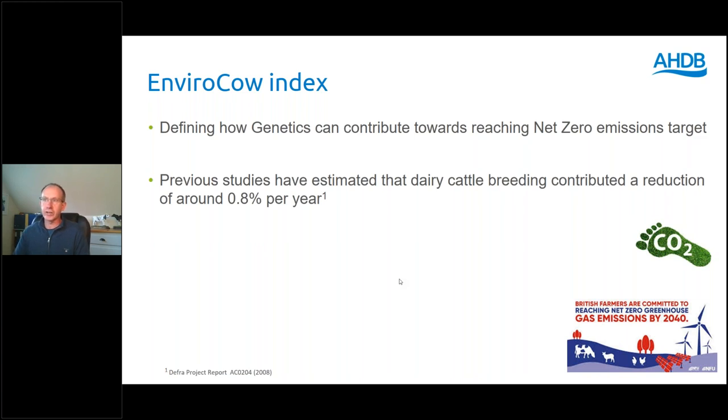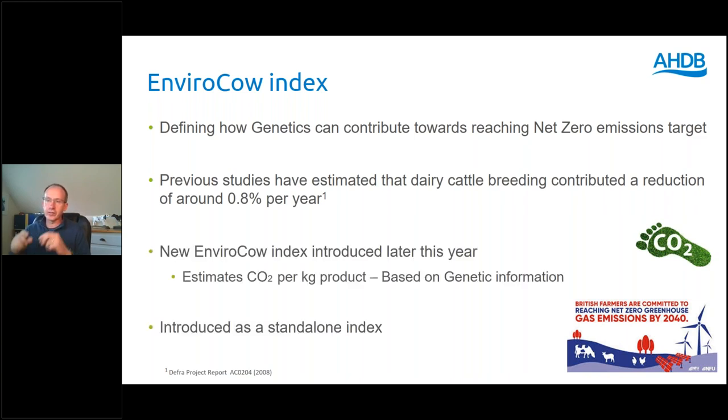And so the EnviroCow index is really geared towards how genetics can help us achieve net zero emissions. Previous studies, because of that indirect effect that I talked about earlier, the dilution effect, have already indicated that cattle breeding has contributed roughly a 0.8% reduction in greenhouse gas emissions equivalents per year, so not insignificant. But this index hopefully will help us again to fine tune and pinpoint the genetics that can get us even above the level that we've been achieving on average.